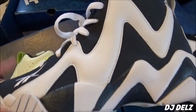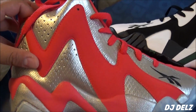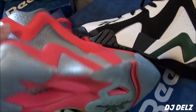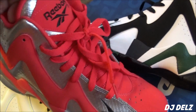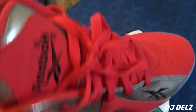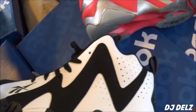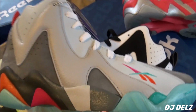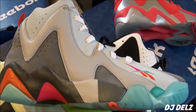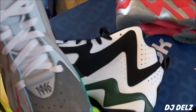You see what we got here? We got them in the Olympic colorway. We got the fish scales right here, which is one of my favorites. I'm missing a lot of pairs of kicks right now. This is not my entire Reebok collection, keep in mind. Just some of my favorites. Not all my favorites, too. This one is incredible. Crazy. Love this one. They just nailed on this colorway.